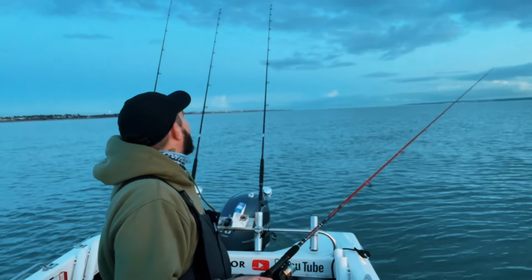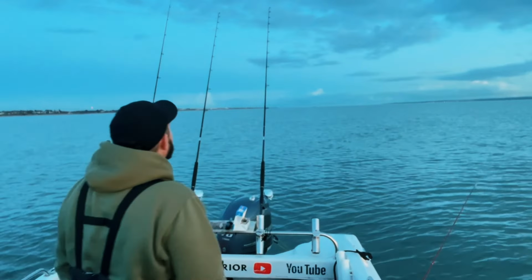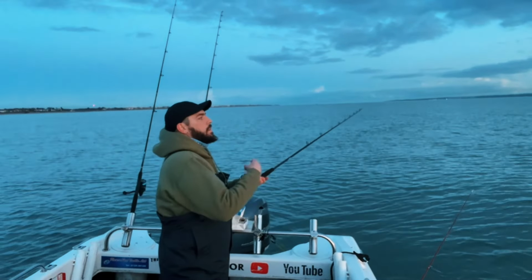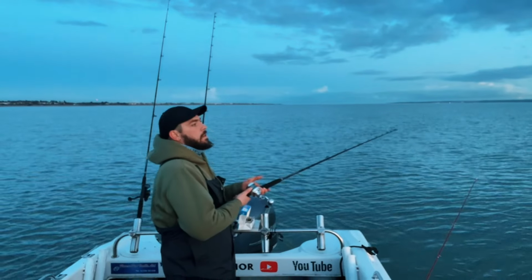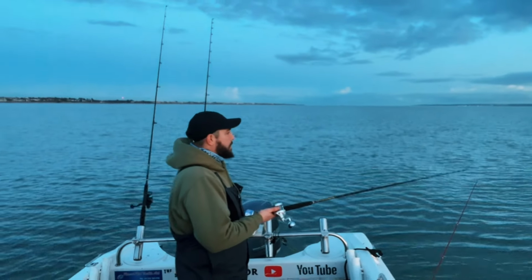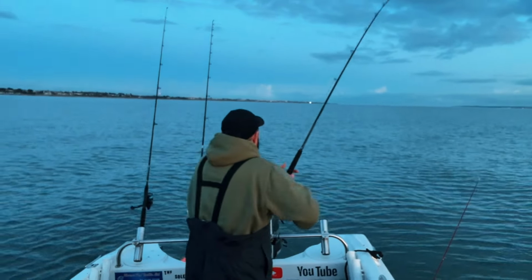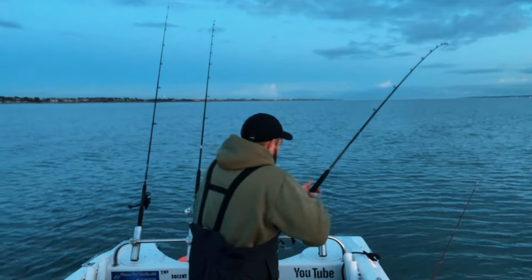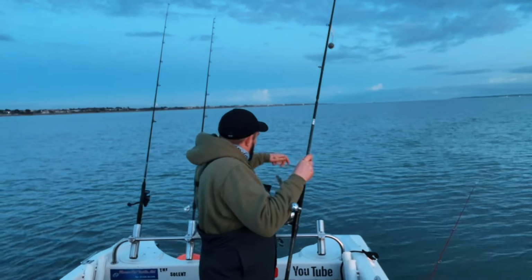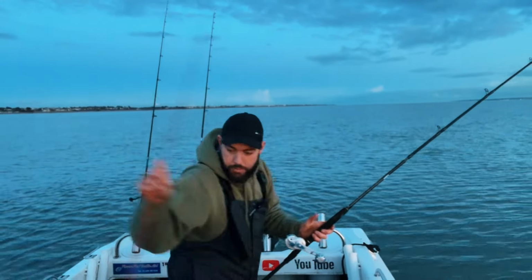We're still getting bites on this rod. Something's going on. It's quite a big bait, so it's probably small fish. That's not too badly hammered. Small fish pecking at the end. Let's move that out of the way.